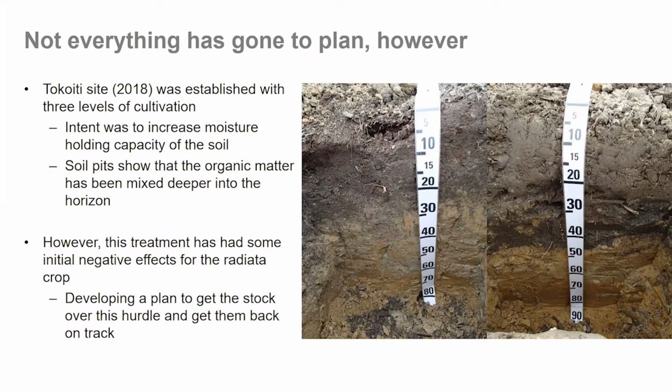It is noticeable that the growth has decreased. So what we want to do is develop a plan to get the stock over this hurdle, because the intention of this treatment is to provide the trees with more water when they are considerably older. So we do want to offset any initial negative effects.